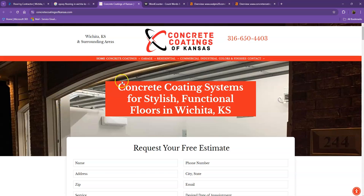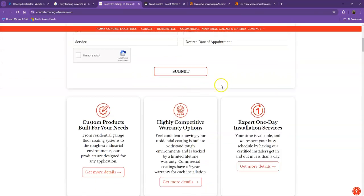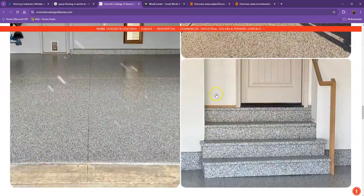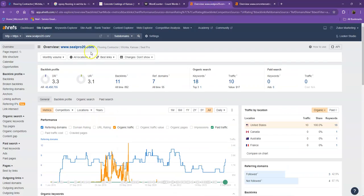So for their website, they also have their logo at the top. They have their call to action. They also have good photos, good amount of contents, pretty good portfolio. Let's go ahead and see the numbers instead. So we have here Ahrefs, one of the paid tools that we're using for us to have some more information on the back end of your website.